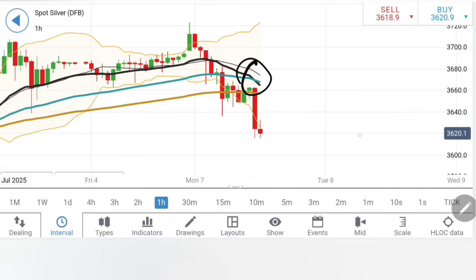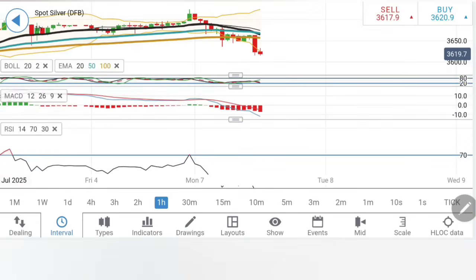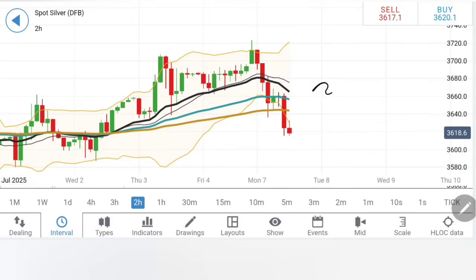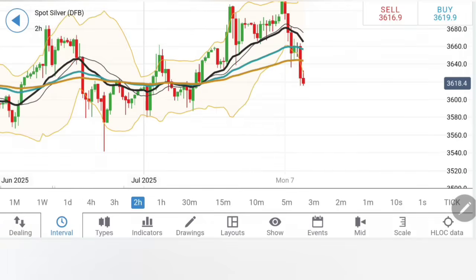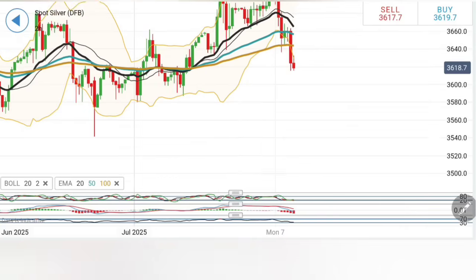Moving average is crossing over here. It's a bearish sign. Stochastic bearish, MACD bearish, RSI is at the bottom here. When you see the 2 hour, see it is putting pressure on the bands to expand. The price is trading outside bands. Very, very important for silver to trade below 36 and 35.80. Notice this rise, retracement, bigger rise, bigger retracement. Let it stay below 36 and 35.80. You can expect more bearishness here.